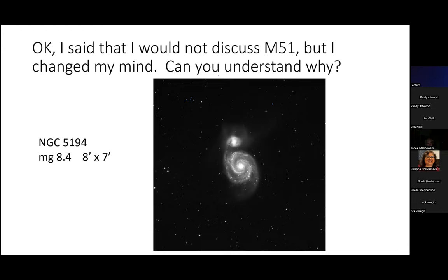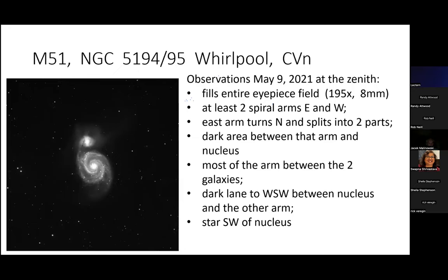It's not really certain, but it's thought that there may have been multiple encounters between these two galaxies, that they approach each other, go farther away, and approach each other again. So you see a big tidal tail, a tidal stream, between them. NGC 5195, the smaller one at the top, lies behind the bigger one, so you can see a spiral arm of the bigger one in front of the smaller one.